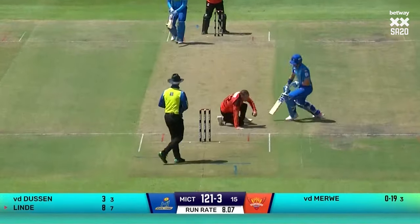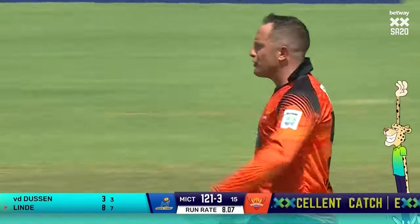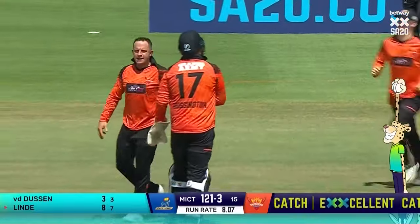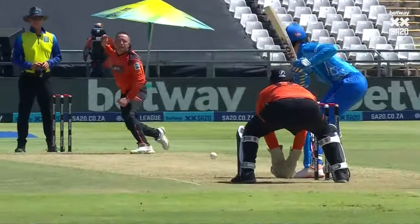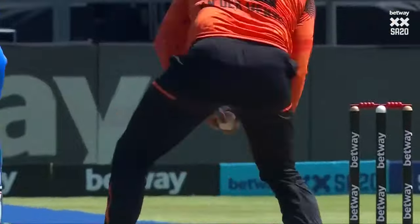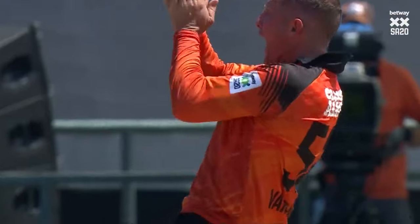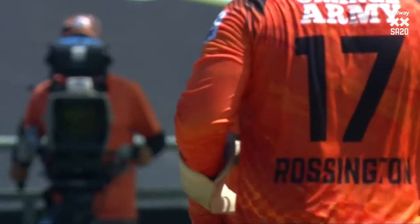Left-hander to left-hander. Out. He's brilliant off his bowling. He's outstanding off his bowling. And he's thrown that ball into the stands. Roelof van der Merwe, he strikes. And how good a bowler he is. But here we go. Look at that. Wonderful technique. Straight into the middle of the stumps. And it's a huge, huge wicket for the Sunrisers.